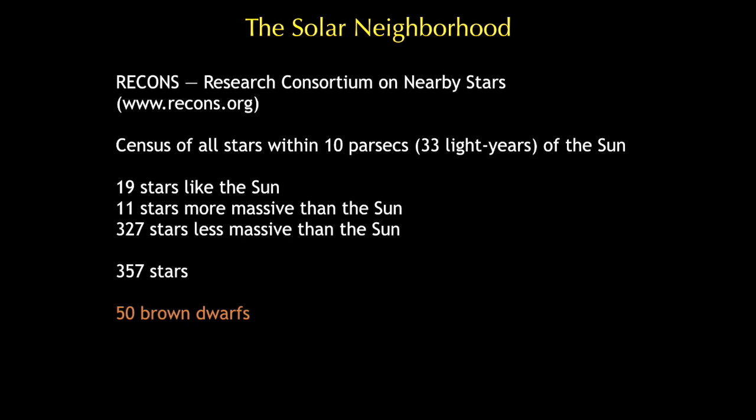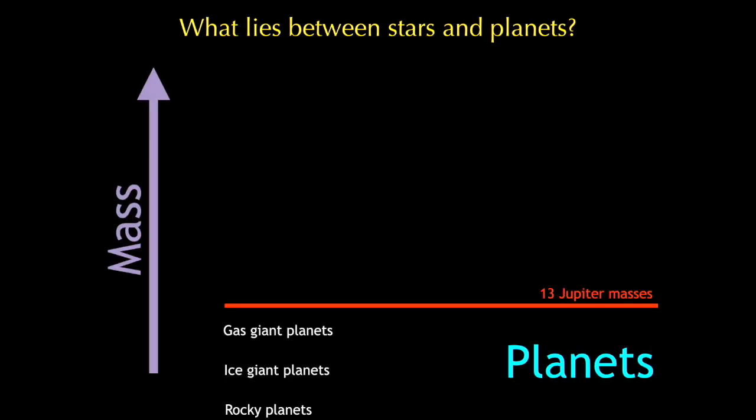We've only really been able to study them in detail for the past 20 or 30 years. And hopefully I can tell you a little bit about what we've learned in that time. Okay, so first of all, definitions. What do we mean when we say brown dwarf? It's a purely mass definition. So let's go through mass a little bit here.